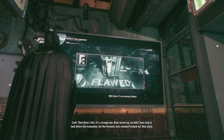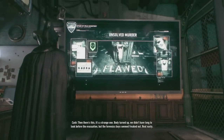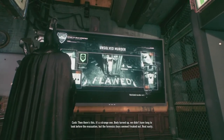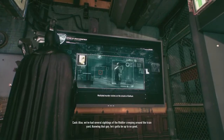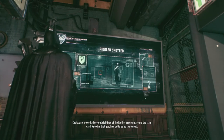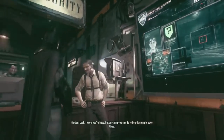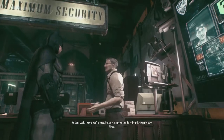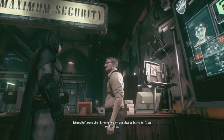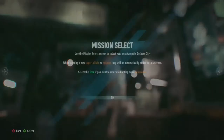Then there's this. It's a strange one. Body turned up. We didn't have long to look before the evacuation, but the forensics boys seemed freaked out. Real nasty. Also, we've had several sightings of the Riddler creeping around the train yard. Knowing that guy, he's got to be up to no good. Look, I know you're busy, but anything you can do to help is going to save lives. Don't worry, Jim. I have someone working a lead on Scarecrow. I'll see what I can do. Good to hear.